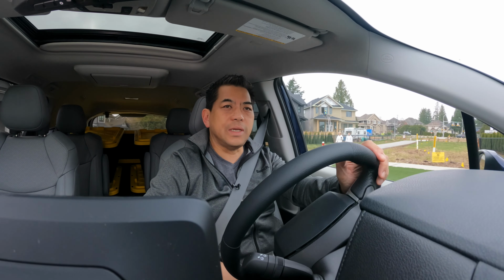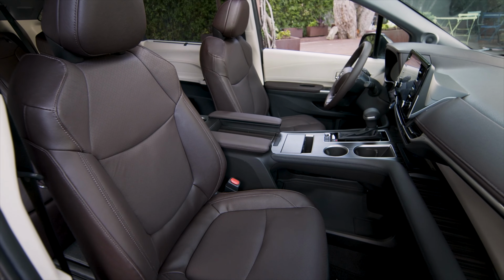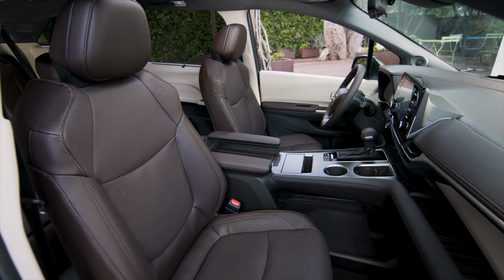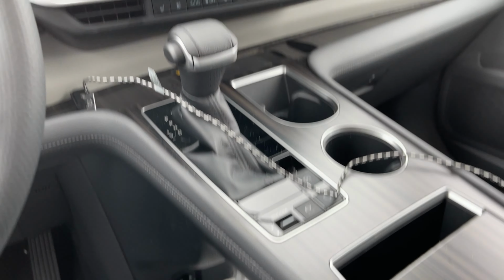And this time with the Sienna, I was able to use a lot more of the storage options in this vehicle, especially the one under the middle console. This big flat area here is very, very handy, from handbags to even takeout food, just throwing it down there. It just gets it out of the way.